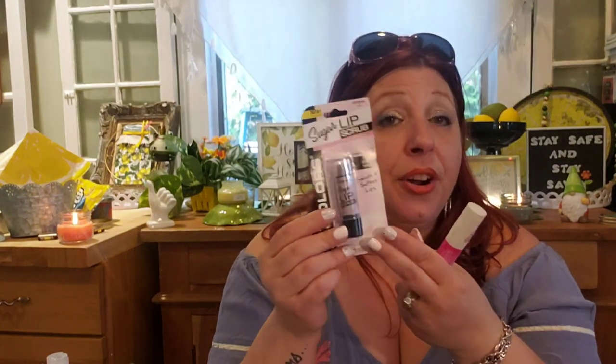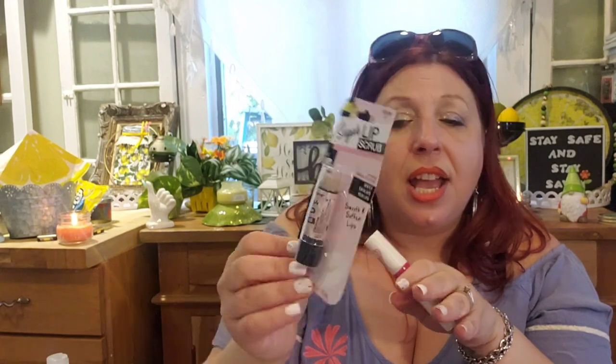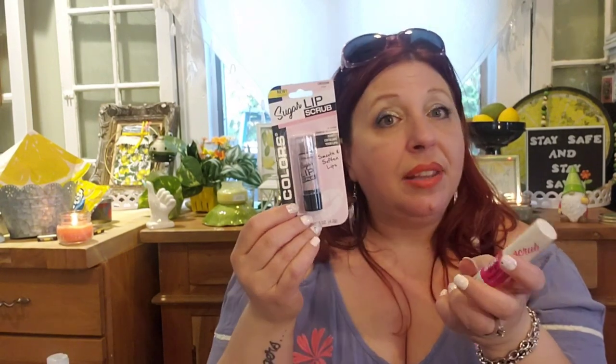Now, I'm going to do a review of this product on one night, and then this product on another night, because I'm really curious to see if what I've heard about this product is true. I've heard that the Sugar Lip Scrub by LA Colors is comparable to high-end products. A lot of people said that they love it. So I'm going to let you guys know.